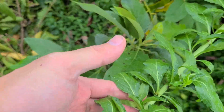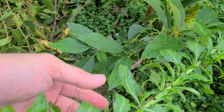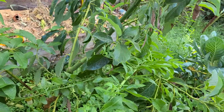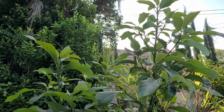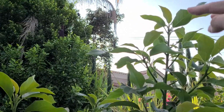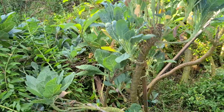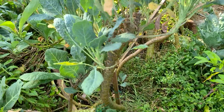Here's a healthy looking goji leaf plant. This variety, you just eat the leaves, make soup out of it. It's really good. It's a little bit bitter tasting, but it's good for you, good for the eyes. And this avocado is taller than me now. Yeah, it's about 7 feet. So it'll make it. I think it will give fruit next year or the year after.